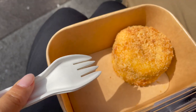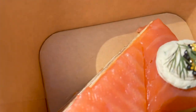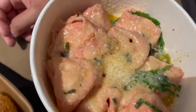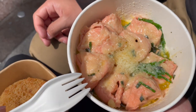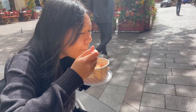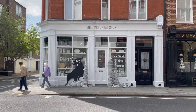This is a salmon and prawn cake. And then here we also have another salmon cake. And here we also have a salmon and mascarpone tortellini with sage butter. It looks so good. That is really good.